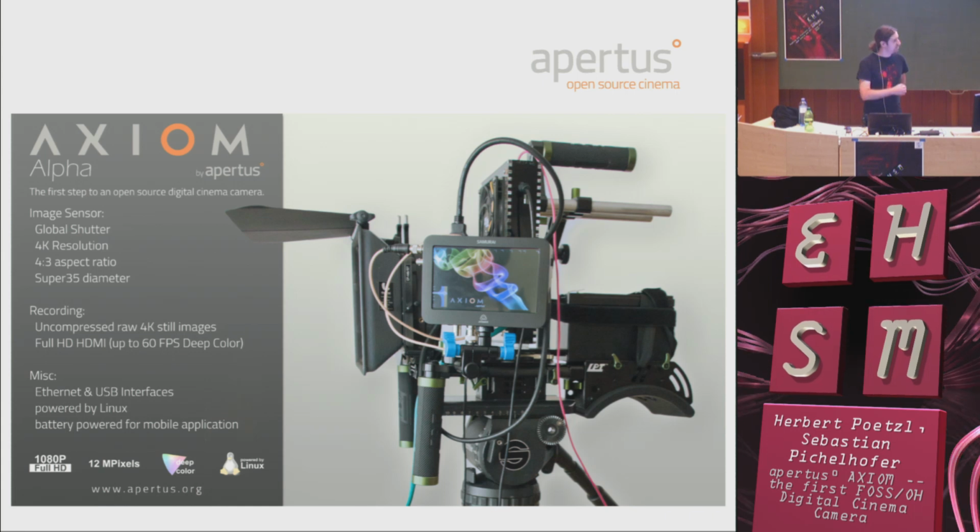But for the beta, the power monitoring and the power requirement monitoring is much more sophisticated and already in the designs of the hardware.